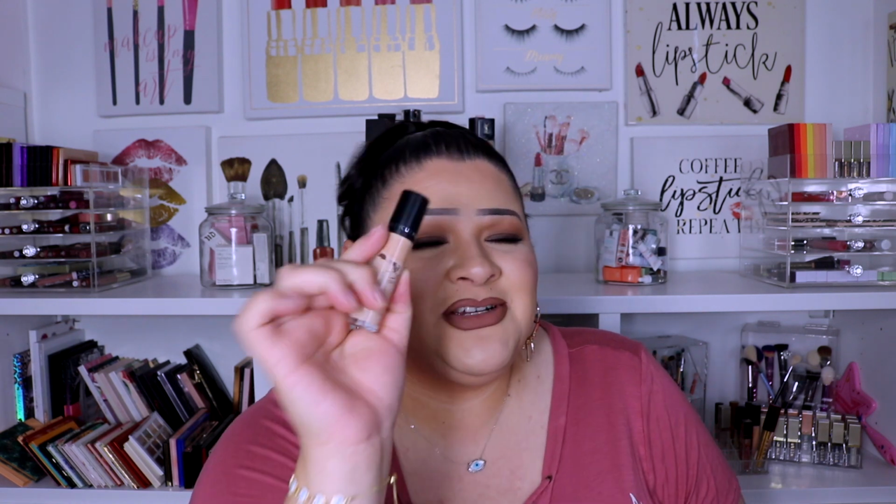L'Oreal Infallible, another amazing one. This is a full wear, and I had this one in the shade Vanilla. I haven't been able to find my shade in store, which is why I haven't repurchased it, but it was definitely one of my favorites. Definitely the Dose of Colors Concealer and their foundation. Oh my gosh, obsessed with these. And I definitely want to pick them up again.